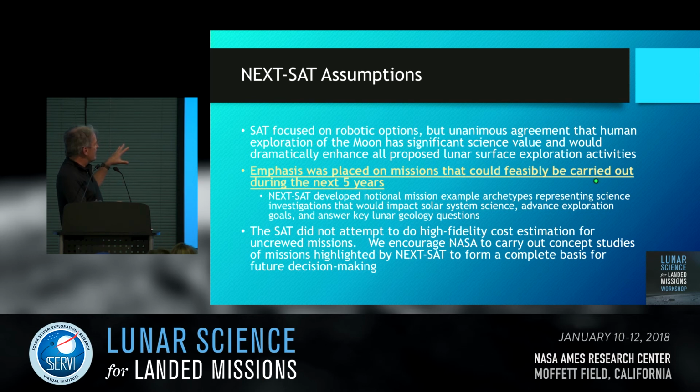We understood right from the get-go that if you put humans on the surface of the moon, that's tremendously enabling. You give them equipment, you put them on the surface of the moon, and you can get a lot done. A lot more done, in fact, in terms of traverse distance and in the depth of the science that's done than is in many cases possible with robotic missions, especially short-term ones.